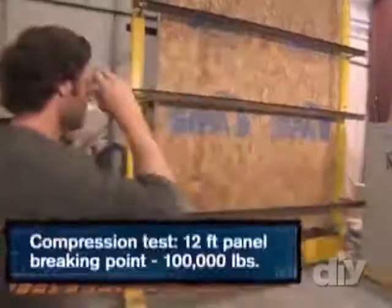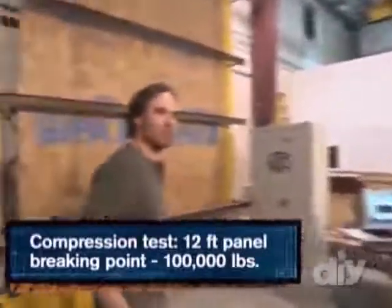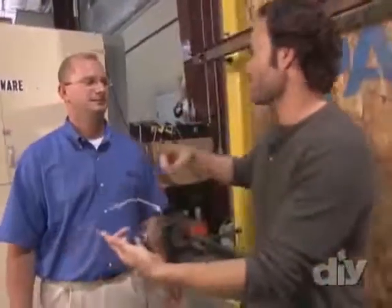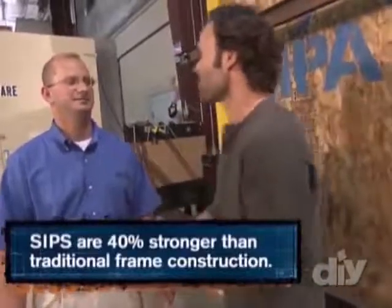That's it. How high did you get? I think it just broke over 100,000. Just over 100,000 pounds? Over 100,000 pounds it took to do that. It's damaged, but still standing. So snow load, water beds, you're going to have a whole party up there on your house, on your roof, and I think you're going to be just fine. I think you'll be fine.